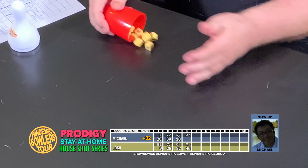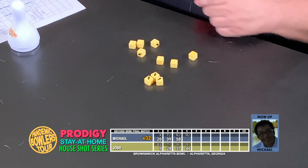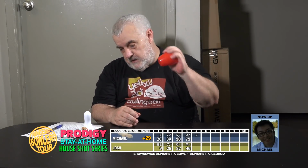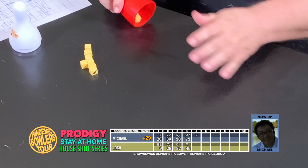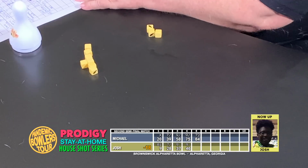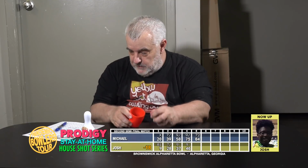Oreo, get out of the way. A 7 count. This time, it gives you 75 through 4 frames. Get those out of the way. Now you've got a spare. And you left one. So 7 and 2 gives you 84 in the 5th. Still a pretty big lead.